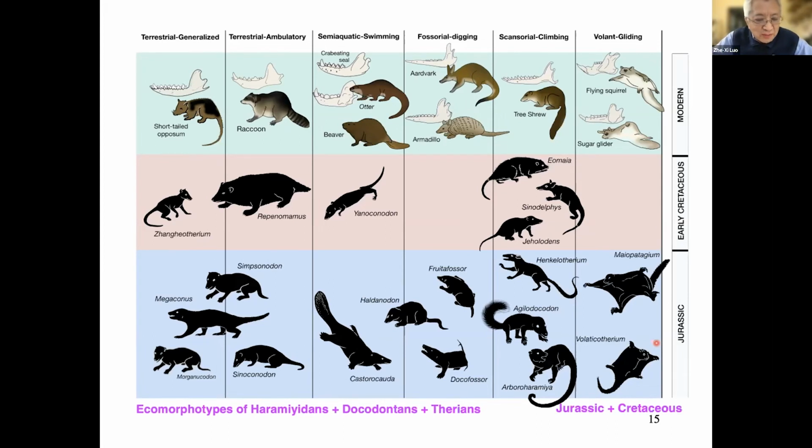If we add on the Cretaceous forms, we get an incredibly enriched picture about how diverse, how varied, and how disparate our distant mammalian relatives actually are. So this well-preserved skin structure gave us that very important hint to reinterpret our broader view about early mammal history.